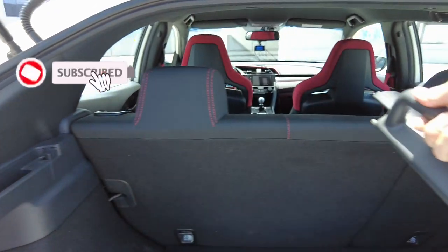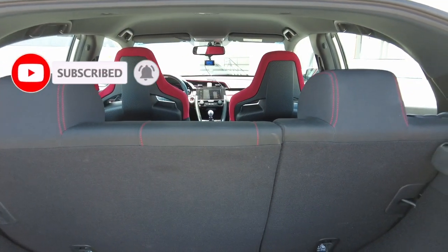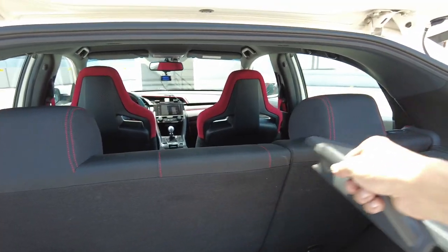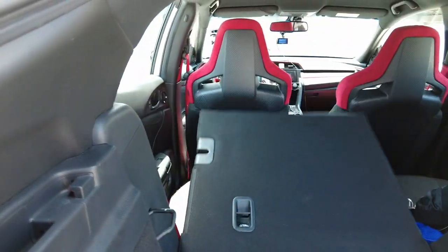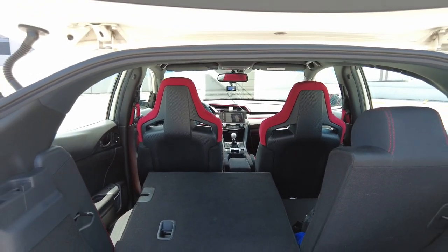Yes, we have a different kind of trunk cover. This is really cute. So you don't have to actually remove it, but you can if you want to. This is very cute, right? It's gonna cover whatever is inside your car. And then if you need more space, there you go. You can also fold this side. So imagine the space you can get.